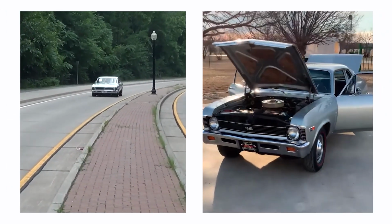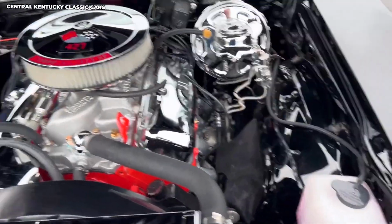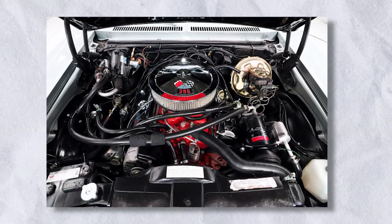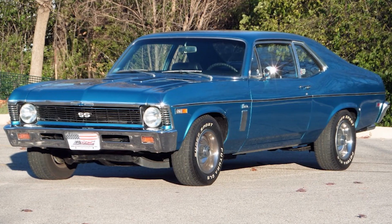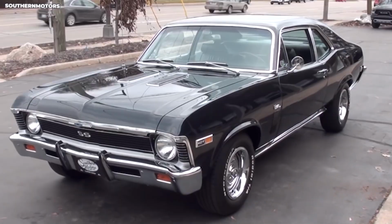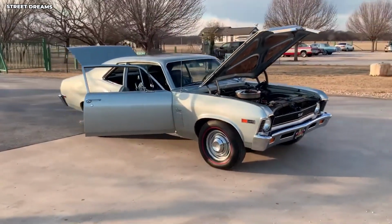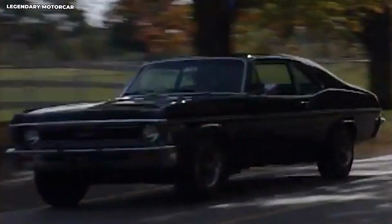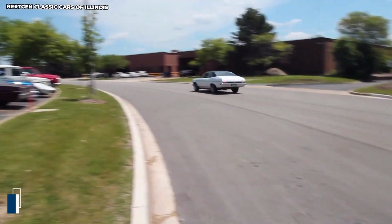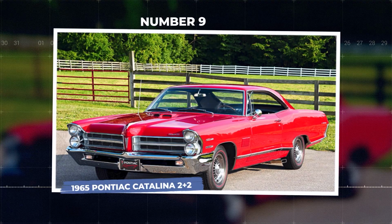Looking deeper now, not every Nova was this fast. Most were sold with small engines, like a 256-cylinder, or even a 4-cylinder engine with only 90 horsepower. But when the big engine was chosen, the Nova became a totally different car. Small outside, big inside, and made to surprise, this Nova could beat cars that looked much faster. That is what made it special. Not many people knew what it could do until it took off down the street, sounding loud and moving like a rocket. Number 9, 1965 Pontiac Catalina 2+2.